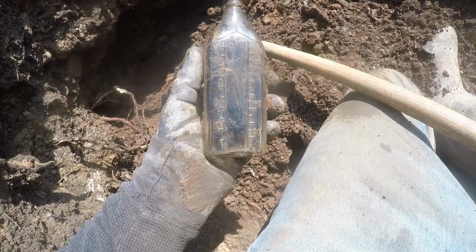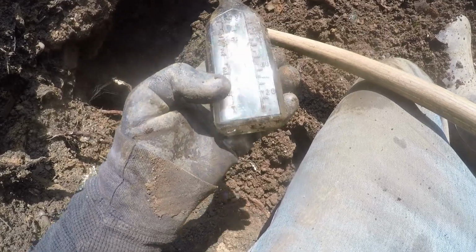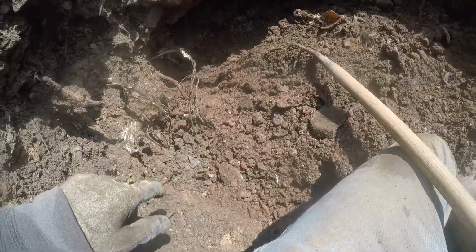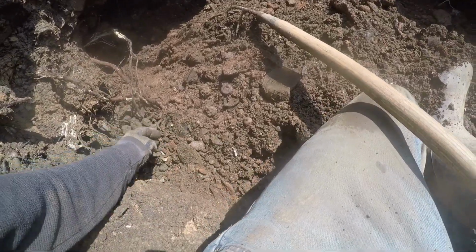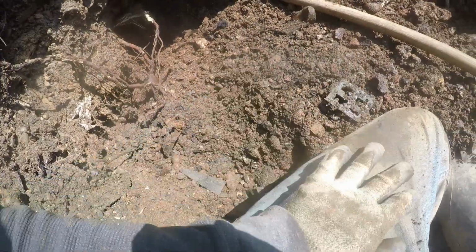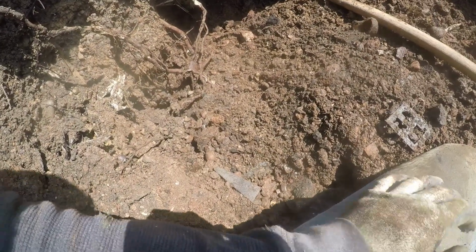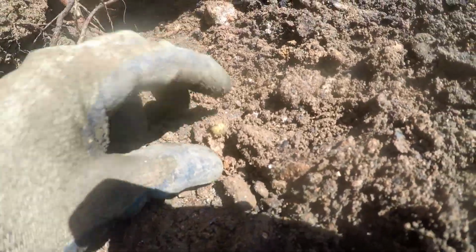That's kind of a cool prescription bottle with these numbers on. It's got a crack, but I found several of these. I thought I'd show you one. I'll show you some of the bottles at the end. If it's not a bead, I think I got a peewee marble. See it? Right there?